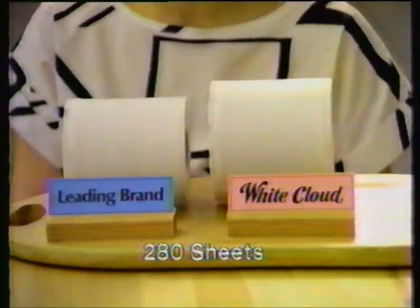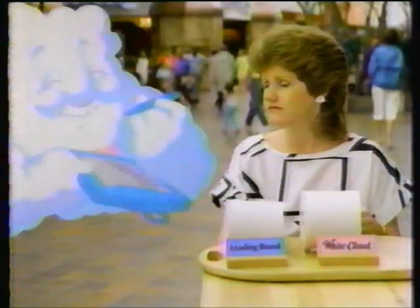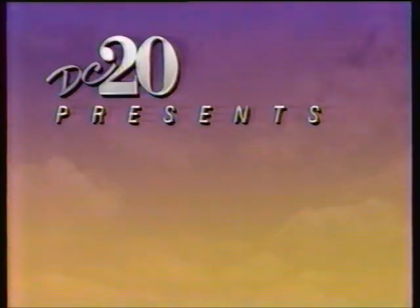But now, compare how 280 sheets of each measure up. Oh, definitely. This one is thicker. Therefore? I think I'm going to try the White Cloud. Wonderful. But why? Because it's softer or because it's thicker? Well, I'd be buying White Cloud for both its thickness and its softness. I see. That's one for softer and one for thicker. Now we're getting somewhere. White Cloud, will you switch because it's softer or because it's thicker?